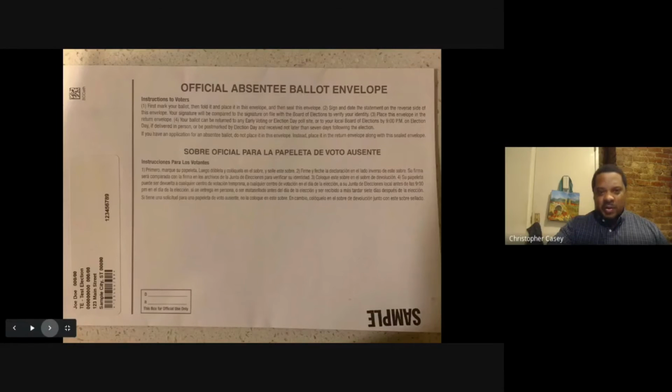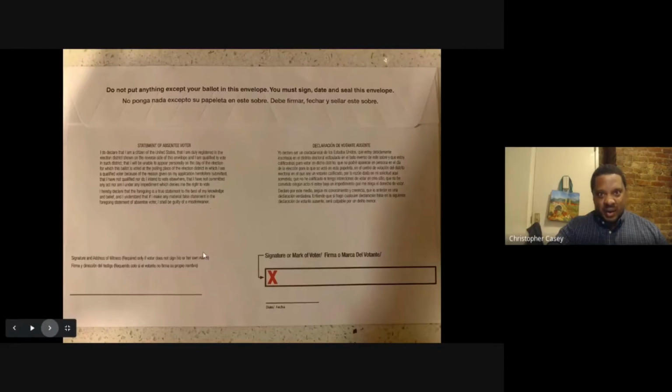The second component that you will see is the actual absentee security envelope, okay? And it will look like this. On the side off to the left, I believe, you will see your name and a barcode. That barcode is very critical because this is how they will check that there's no fraudulent activity occurring, okay? This security envelope has, like all envelopes, 2 sides. It has this front side, and then it has this back side, okay?